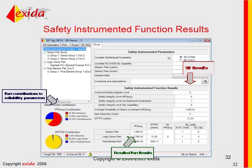Now, where's the problem? The probability of failure is 0. The architecture constraint is 1. The SIL capability is 0. So the architecture is not the problem. It's the probability of failure and the SIL capability.